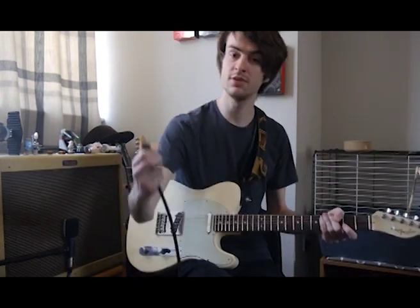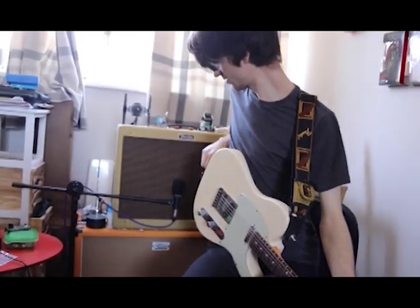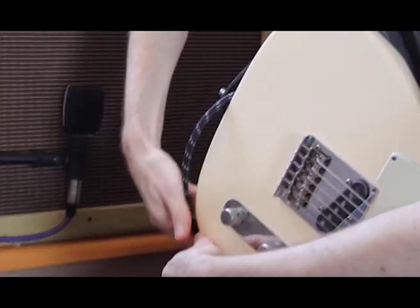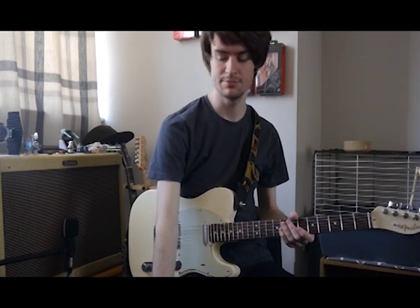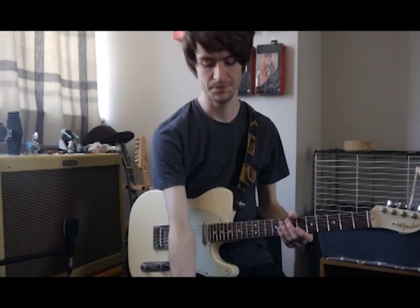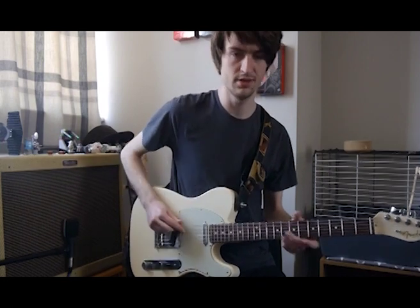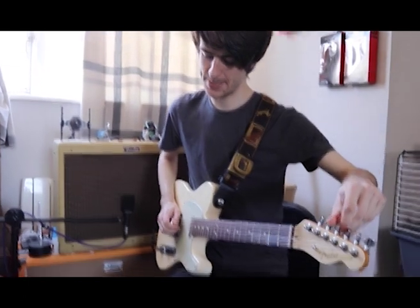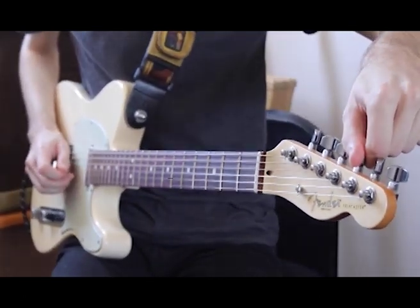Also, if you plug your guitar in using this cable, you put it in the hole, like so. That means you can plug into your pedals, which is really important because otherwise they don't do anything. They're just like empty boxes on the floor. So plug into your pedals and they will work much better. I'm leaving this bit in to make it really, really awkward for you all.